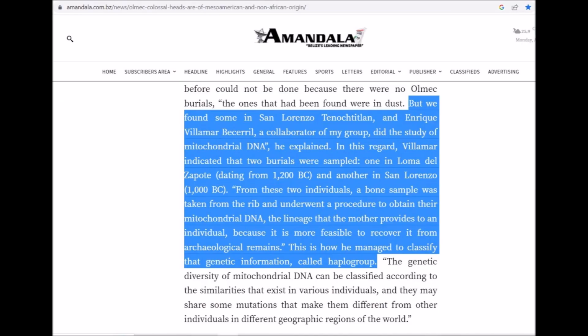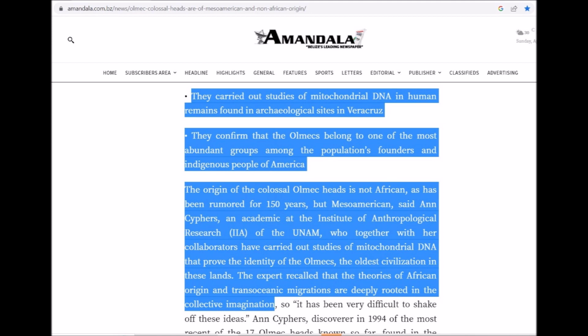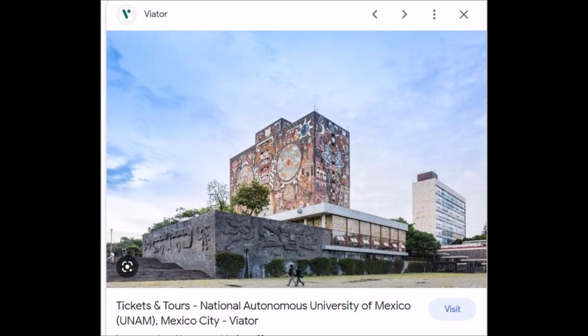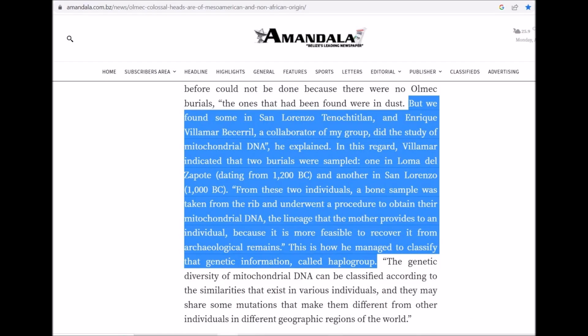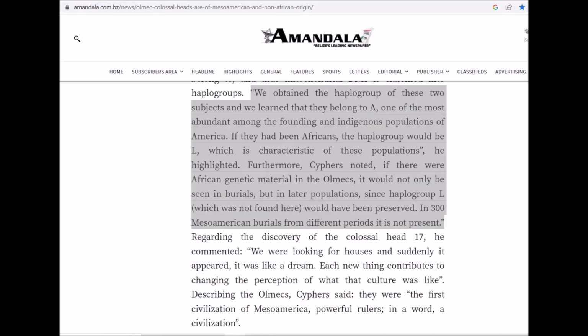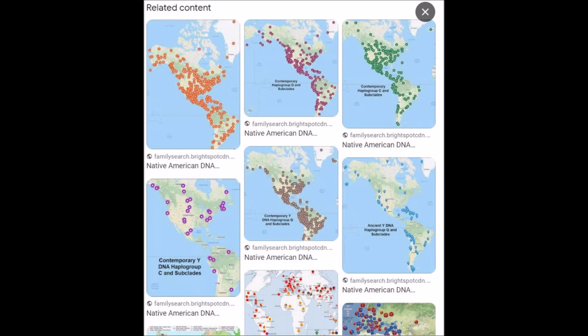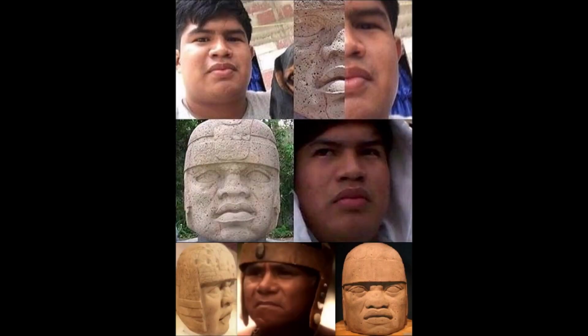For the first time, archaeologists have found Olmec remains and have obtained DNA that reveals the ancestral race of the Olmecs. In the year 2020, Olmec DNA was found by scientists from the National Autonomous University of Mexico. These Olmec remains were found at the 3,000-year-old site called San Lorenzo Tenochtitlan. A team of geneticists and archaeologists working at the site have found Native American haplogroup A, which is the most abundant Native American haplogroup among the founding and current Native American population. Without DNA evidence, all claims of the Olmecs being ancient Black Americans are dismantled. Nuff said.